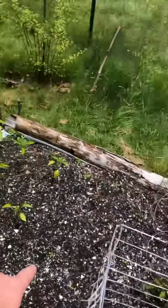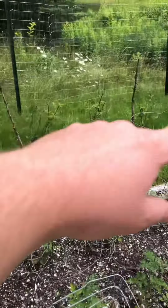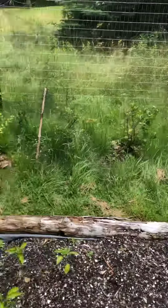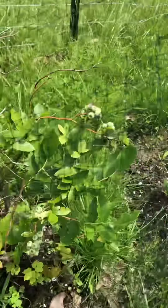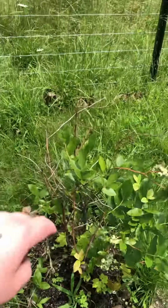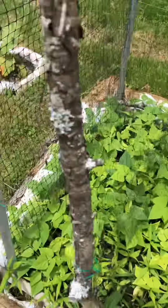The peppers. Something ate the two peppers there. Got blueberries in. Forming blueberries right over there. Look at that. Look at those blueberries forming. The net right here is to keep the birds off. The beans, they still have some time to get a little bit bigger.